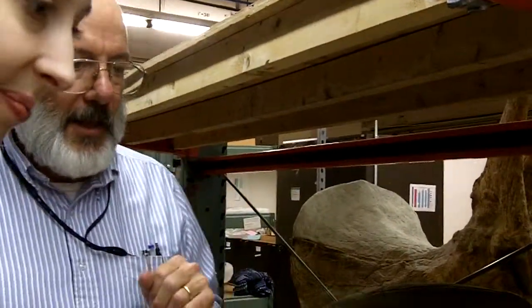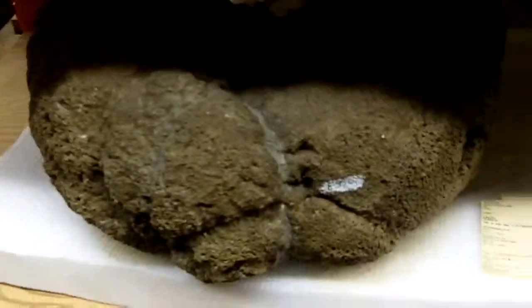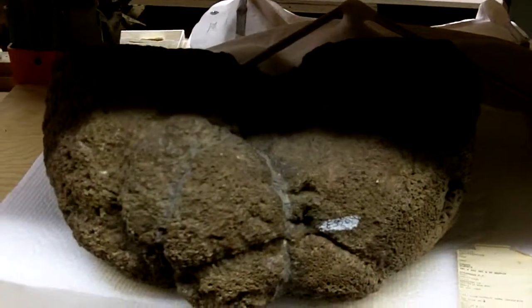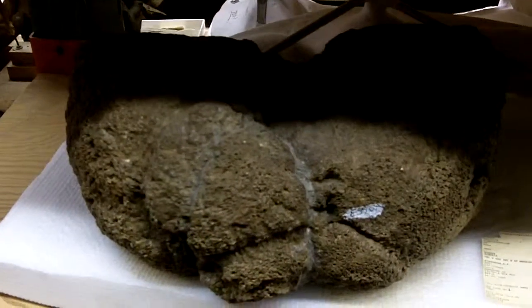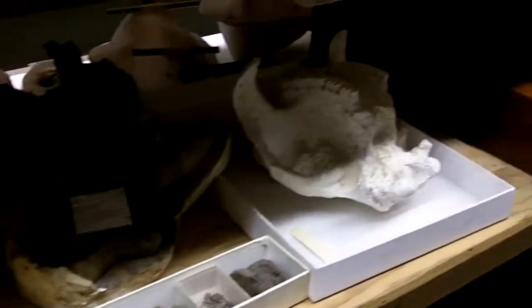So that's a tail club of an ankylosaur, which are the armored dinosaurs. They tended to be kind of low squat things, 15, 20 feet long or so. So on the small size. But I don't think you'd think it was so small if you'd gotten in the way of that while it was swinging its tail around. Plant-eating animal, but apparently a pretty good defensive mechanism.